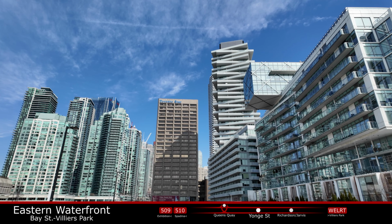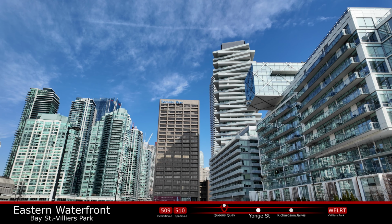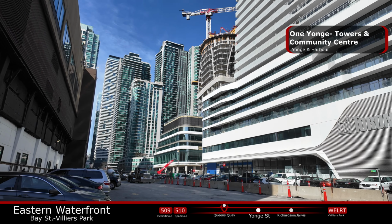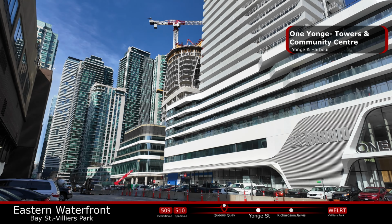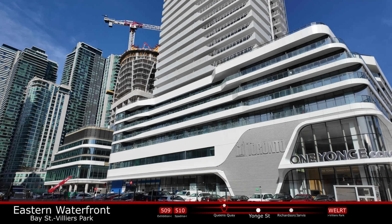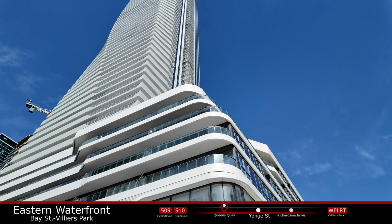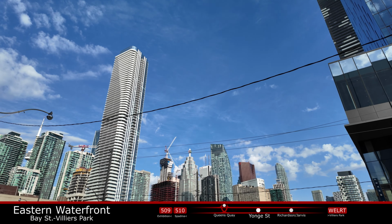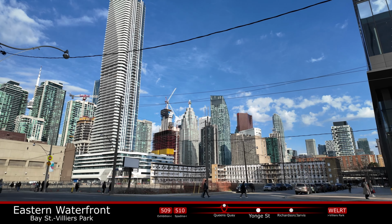At the intersection of Queens Quay and Yonge Street is the One Yonge development, which replaces the Toronto Star building and parking. One Yonge consists of 3 super tall towers, up to 105 stories tall, and also includes a brand new community center at the base of one of the towers. The towers are planned to include hotel space, affordable housing, and residential space.